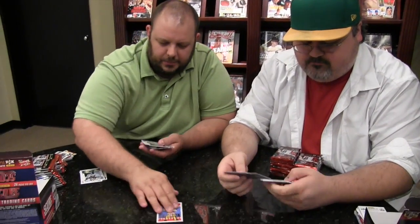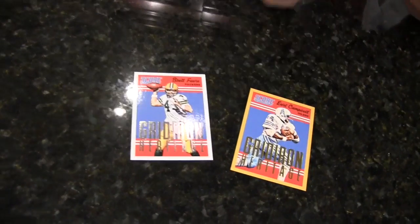Yeah, the rainbow of parallels looks like it's going to be pretty deep this year. I'm seeing all kinds of colors. And I got to show Brett Favre getting his jersey retired.